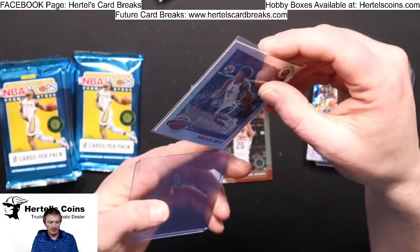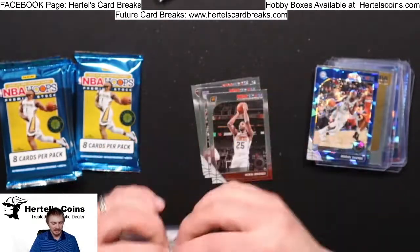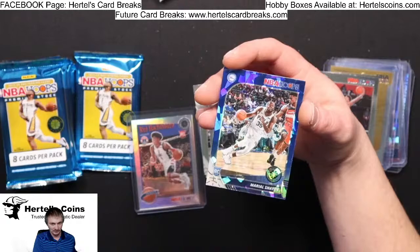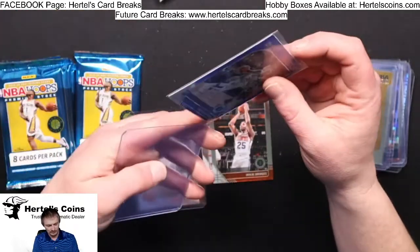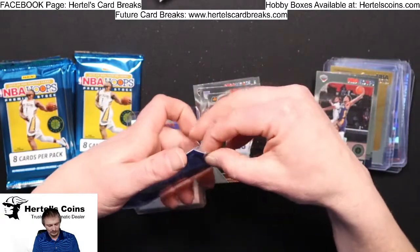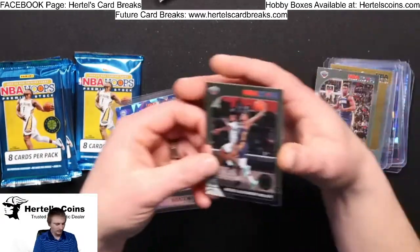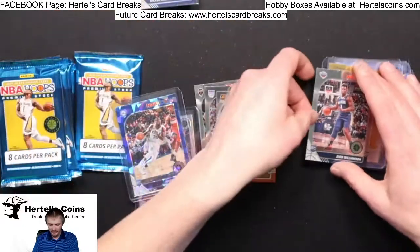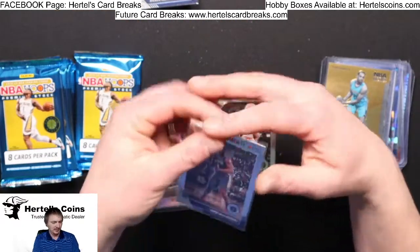That was a good pack there, I think. I definitely would say so. Good pack. So we got our first Zion of the night. Now to find a Ja Morant, and we'll be okay.